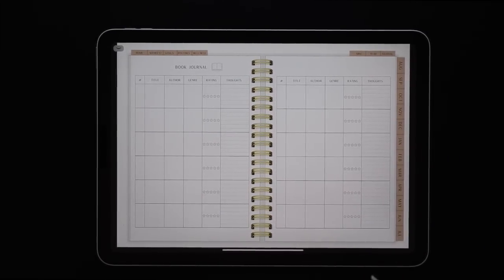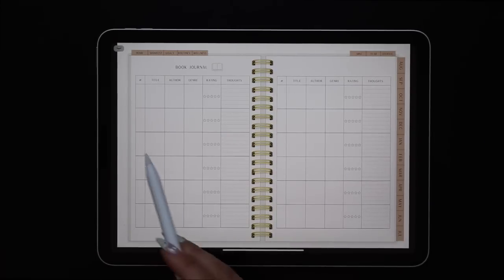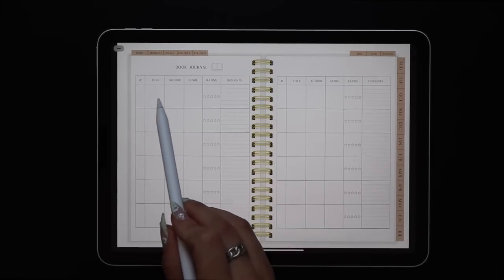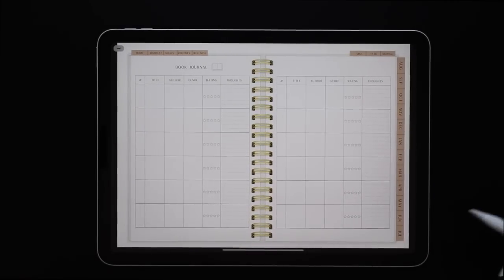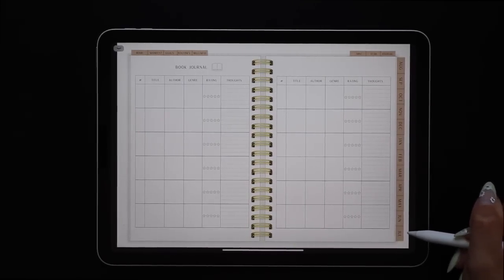If for whatever reason you don't want to track on Goodreads or you want it to be more private, which I know a lot of people like these days, having a private book log, this is a spread for that. The book number of the year, the title, the author, the genre, the rating, and your thoughts of the book. I think this is so fun and such a cute way to track books. So I put in 3 spreads of this, but again, you can copy and paste more pages, however many you need.